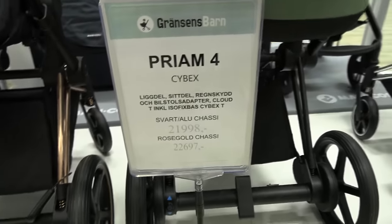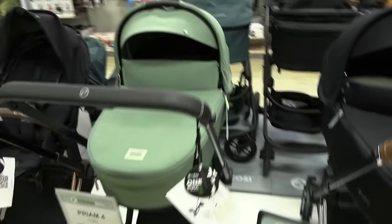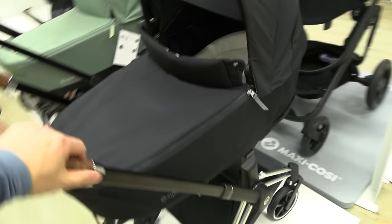So yeah, the one we have is not cheap. It costs around 20,000 NOK or 2,000 euros. Yeah, but man, this looks great. But we have the wife, you know. Yeah, wife is getting another baby.